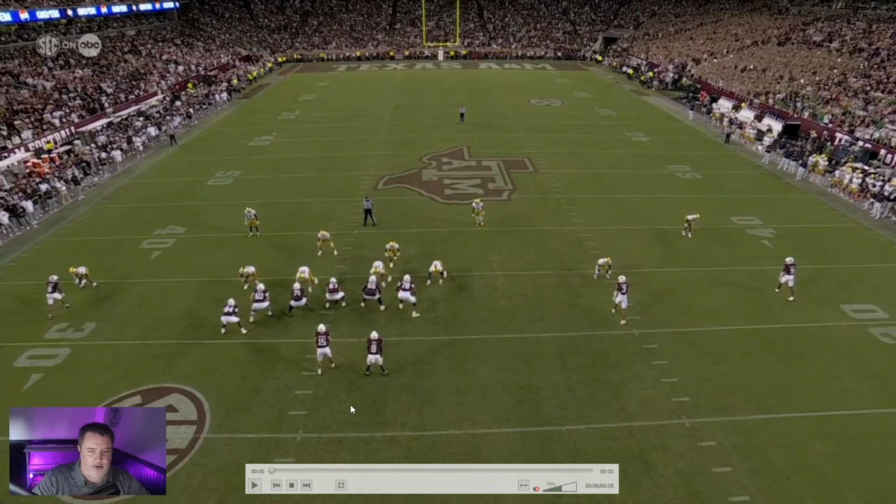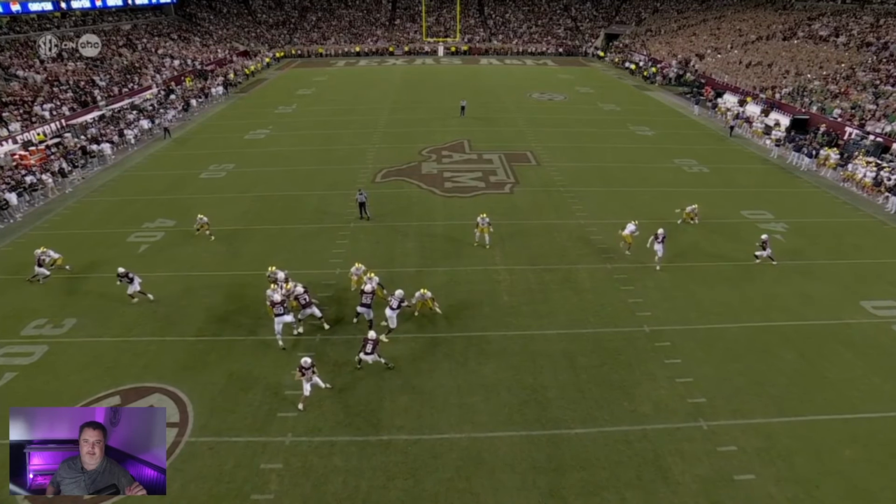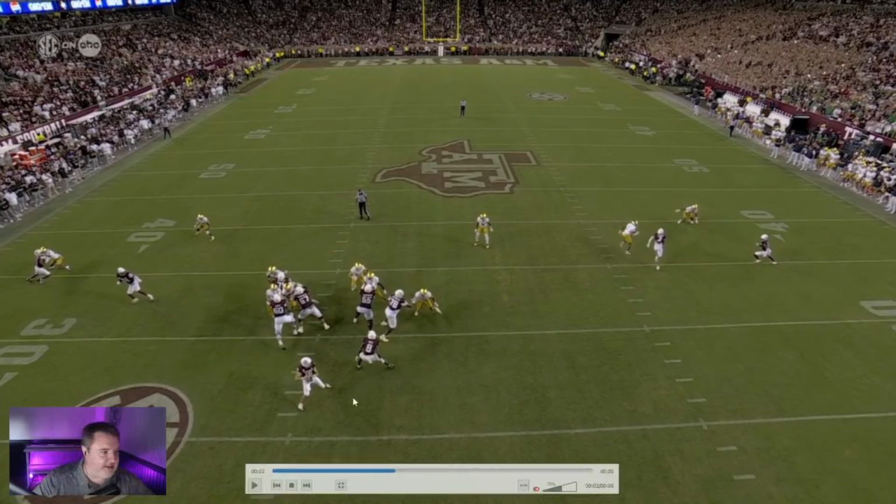Another thing important to note is he's not opening his hips. Watch, he's not opening his hips to run as though he's going to be getting driven off the ball. He is just staying square. And so the minute he sees that Walker's breaking inside, notice that he is starting to drive to cut off. So that's the first thing.